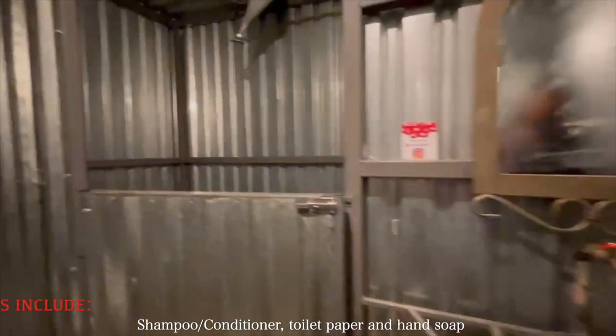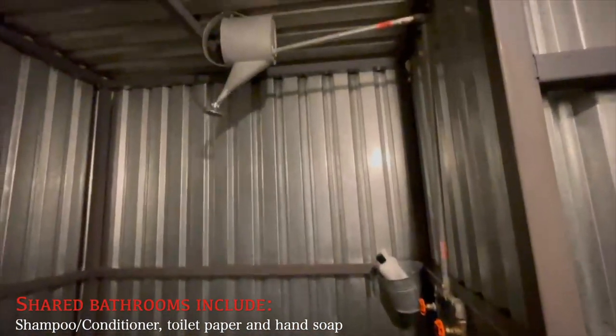So if you're staying in any of the four barrils, they do have two shared bathrooms, and this is what they look like. And yes, there is hot water.